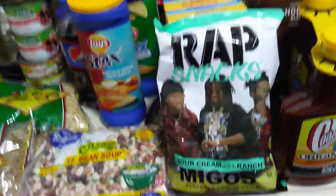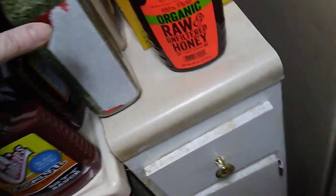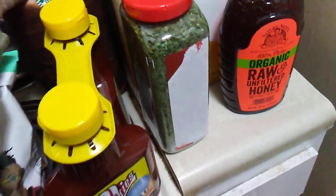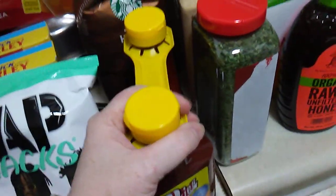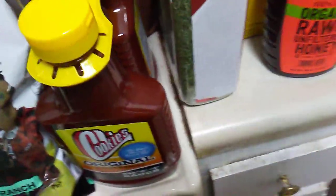So these will go into my preps. Everything here, but the coffee, I will transfer it probably to either a Mylar bag or try to reseal this one with my flat iron, or I'll transfer it to a new container. And maybe I'll just use it and leave my other unopened coffee containers as is.